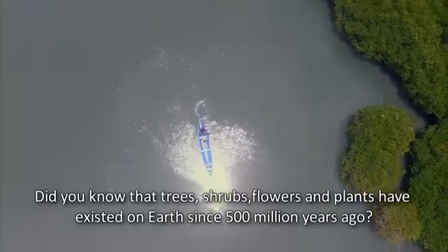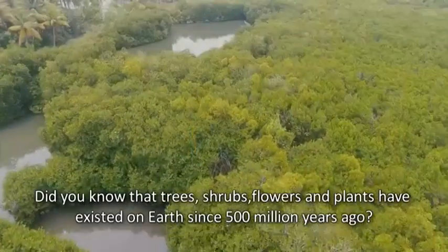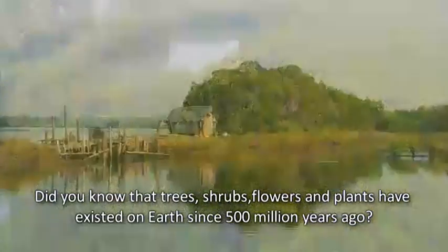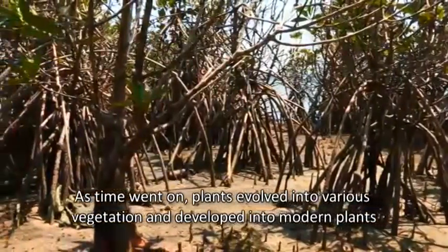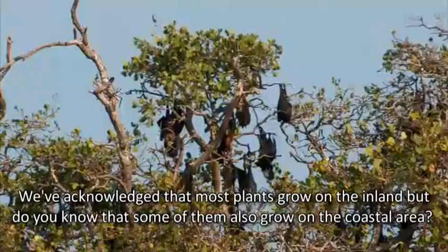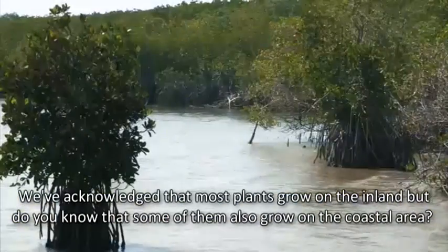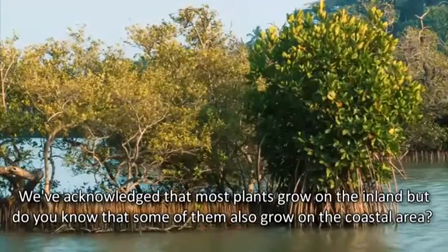Did you know that trees, shrubs, flowers and plants have existed on Earth since 500 million years ago? As time went on, plants evolved into various vegetation and developed into modern plants. We have acknowledged that most plants grow on the inland, but do you know that some of them also grow on the coastal area?